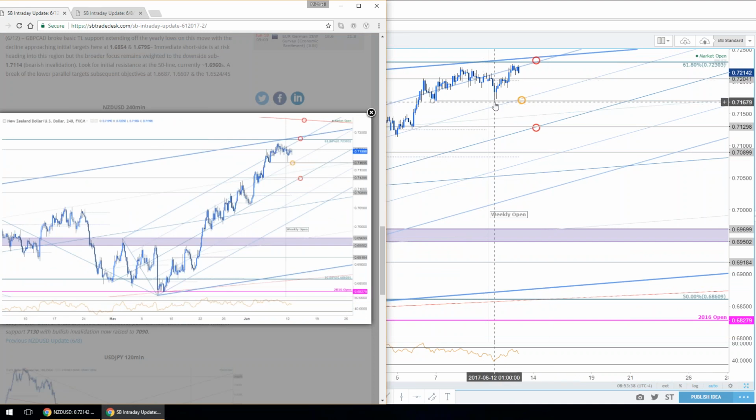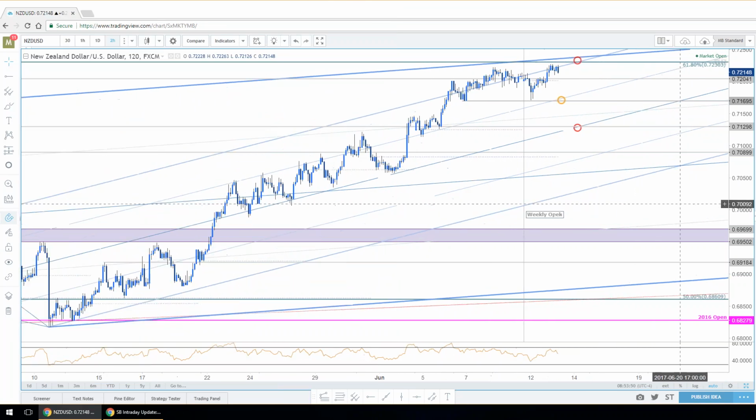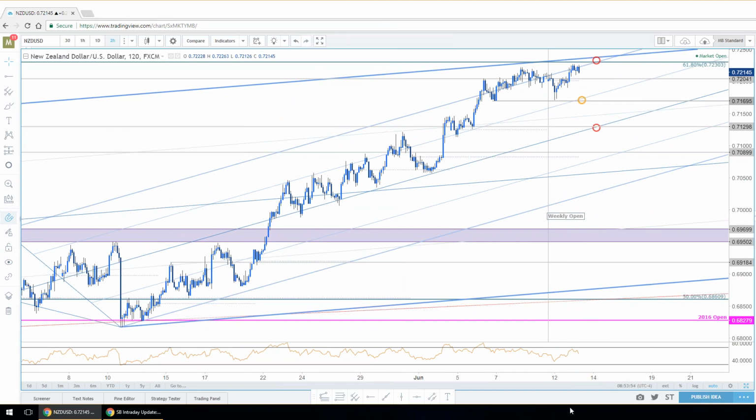Actually, the low is 71.71. And then we came out, broke through the high, still looking for 72.30 on this stretch. I don't want to pick hairs on it, but with the Fed coming up, be super selective, okay? Be super selective.